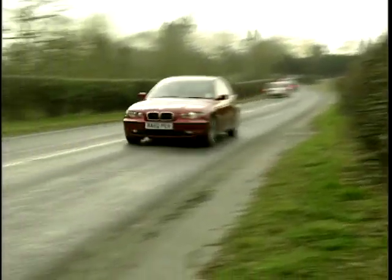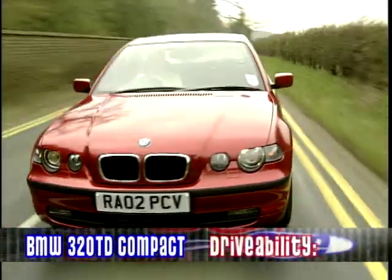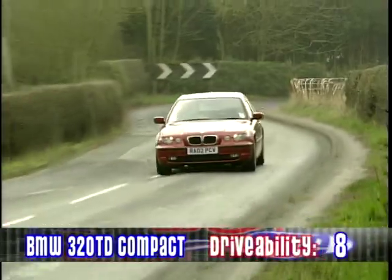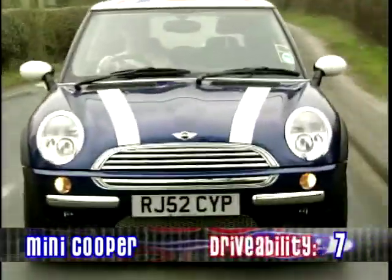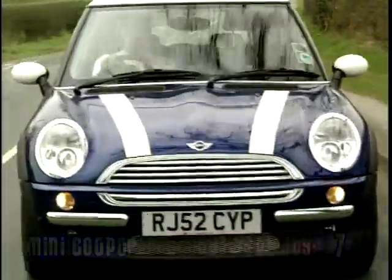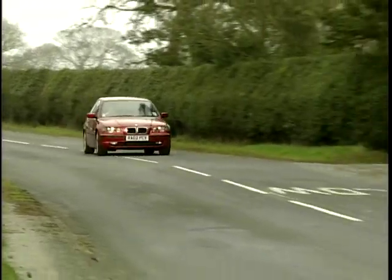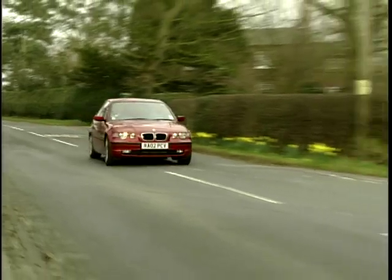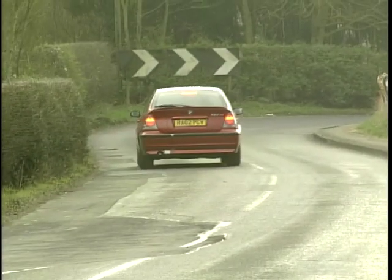Here we have 2 cars, the Mini and the Compact, both from a manufacturer that prides itself in building driver's cars. Both of them are great, but for me, the winner is the Compact. Although the Mini handles well and is a hoot to drive, it is let down by its rather lackluster engine. The Mini lacks the mid-range power of the diesel engine, and the Compact just keeps on pulling no matter what gear you are in. And combine that with alert steering and a balanced sporty ride, the Compact has to be the winner.